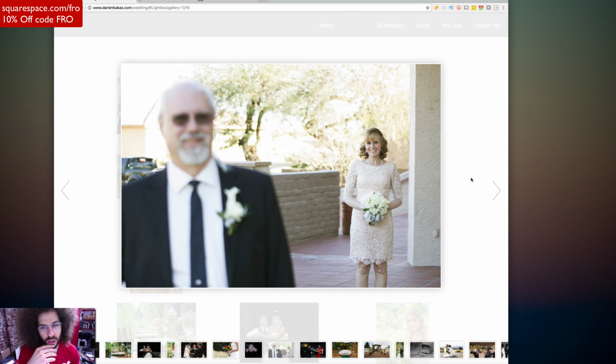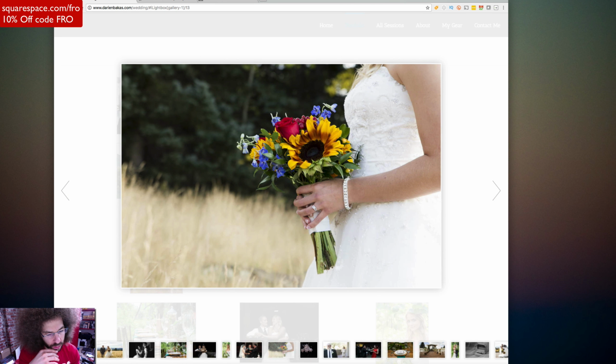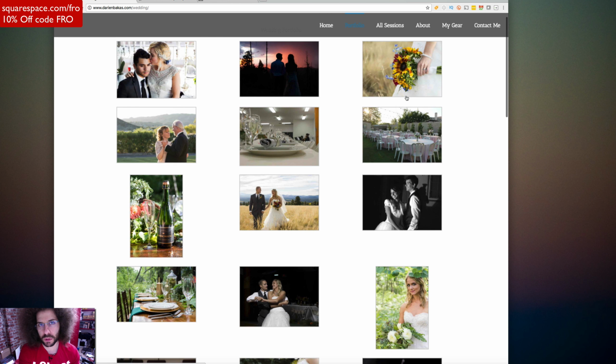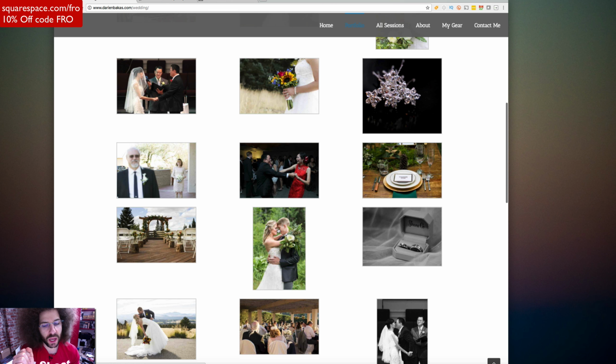Isn't that image in there twice? Was this image in here twice? How do I go back? Oh, wait. Oh, no, they're just the same image basically, but different slightly. So make sure you're not repeating. Pick your best 20, 25 images and put them in here.